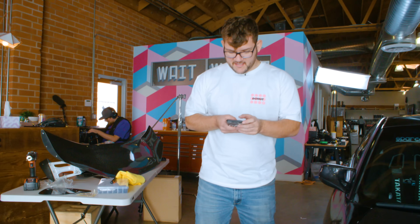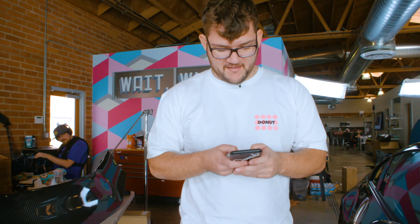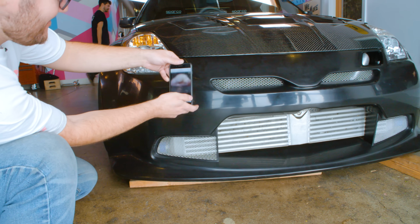Don't be offended. This is kind of what I think your car looks like right now. Yeah, fastest animal in the world, blobfish.